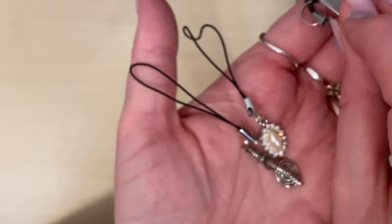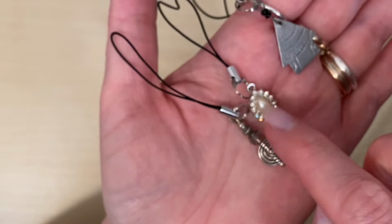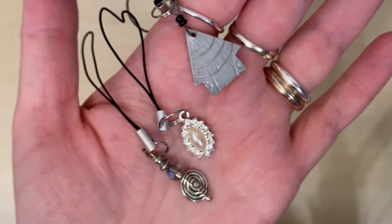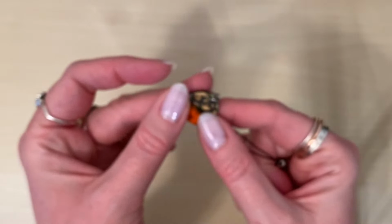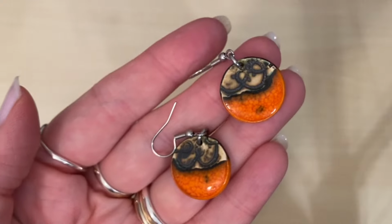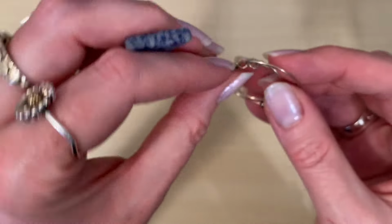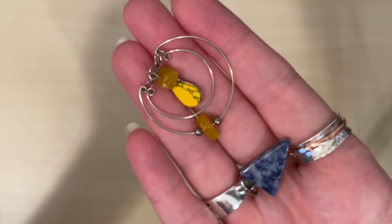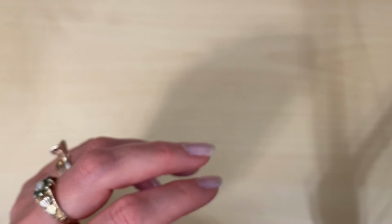3 random little bits that were single earrings, or this one might have been a pendant, I've just made those into phone charms. Those are just a couple of pounds that go into my shops. The beautiful ceramic earrings I've just popped onto fresh hooks. Love those ones. And then this earring and this pendant, I've just taken off what they were on before, and I'm going to make chains for those. I've actually made loads of necklaces, so let me show you those next.